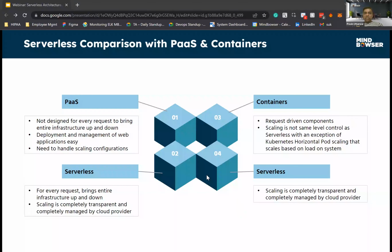So let's do a quick comparison with PaaS and containers. Kiran, maybe we can speak for a minute here. Basically, as I was telling, with both PaaS and serverless, the cloud provider will take care of the runtime, servers, everything. But the main thing is PaaS is not designed for every request to bring infrastructure up and down. Once you provision a PaaS service, it will be there, and the charge will be there even for idle time. But serverless is charged only for the processing time, and in idle time it will not be charged. That is the main advantage, and it brings the infrastructure up and down.